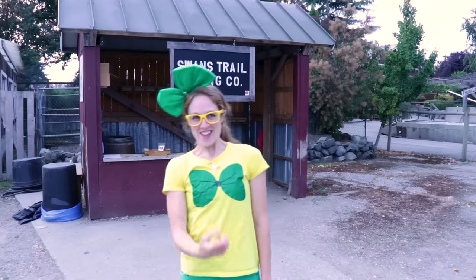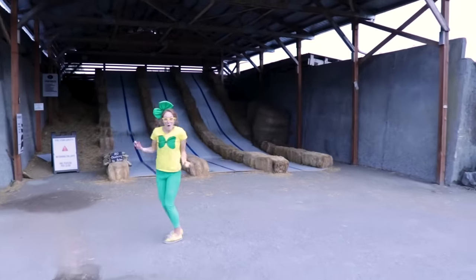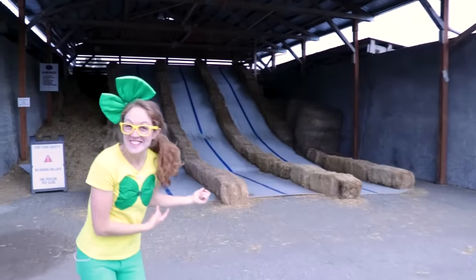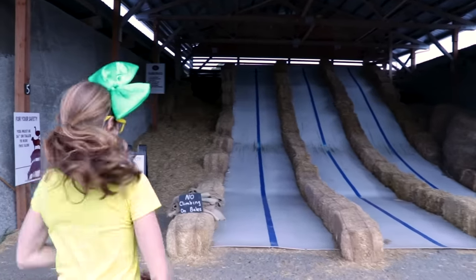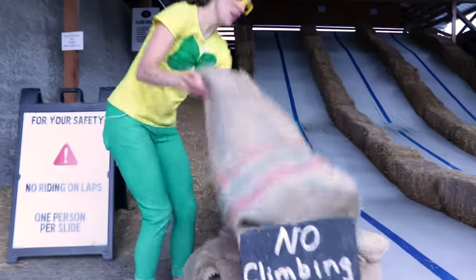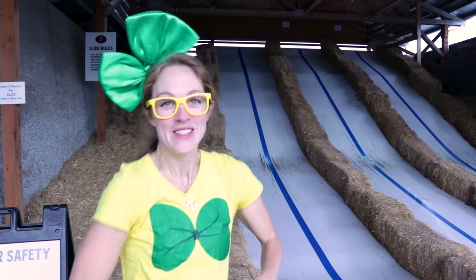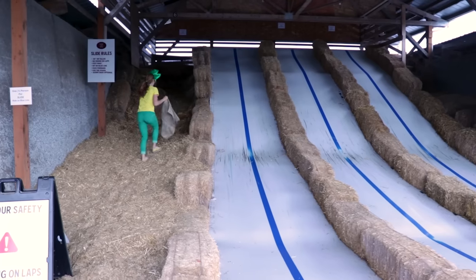You know what I love about rocks and gems? Is they all look so different and unique. Hey, let's go see what this is all about. You see this? It's a big slide. Oh, wow. Oh, and check it out. We've got these burlap bags so you can sit on them to come down so it doesn't hurt your bumby. That's pretty cool. Here I go.